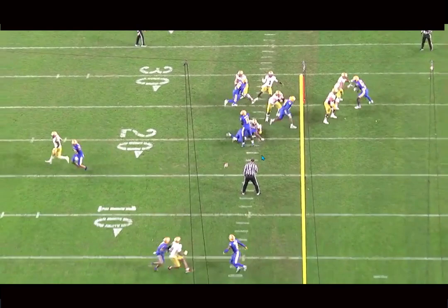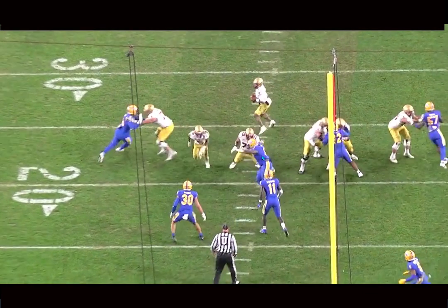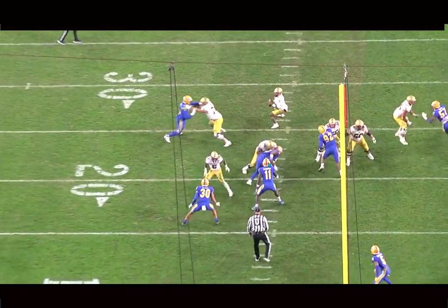Love the physicality, and just putting a guy on the ground in pass protection. And he did it while not being super overaggressive with it, because he stayed patient for the initial spin move and knew coming out of it that his momentum was going to be off. And he ended up finishing the rep.